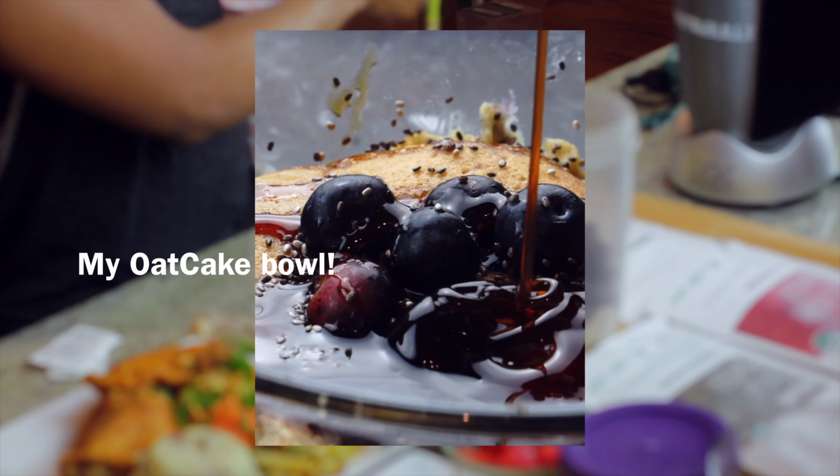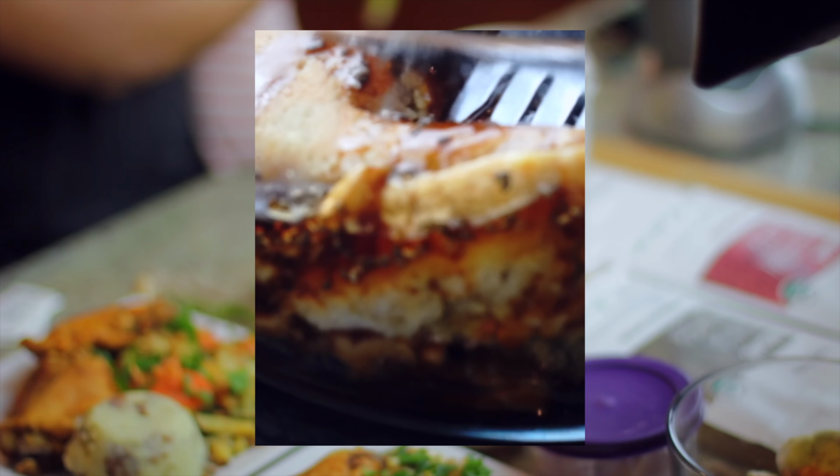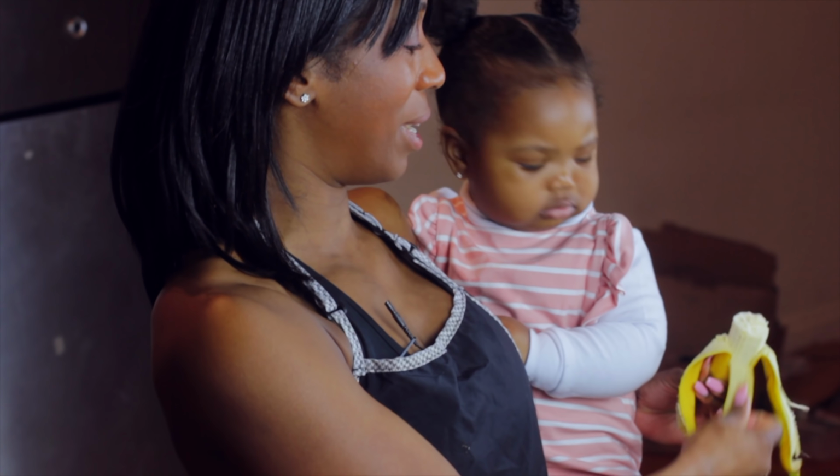I typically like to make breakfast my largest meal of the day, and Paige, she doesn't want to stay by herself, so I have her with me here being my assistant.